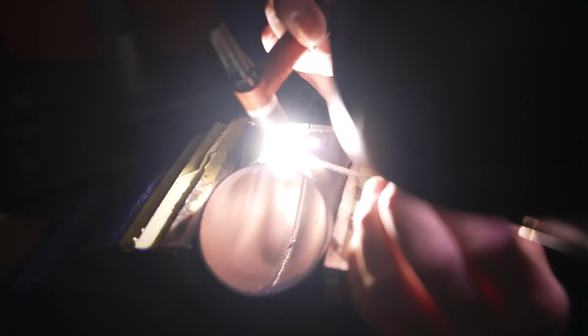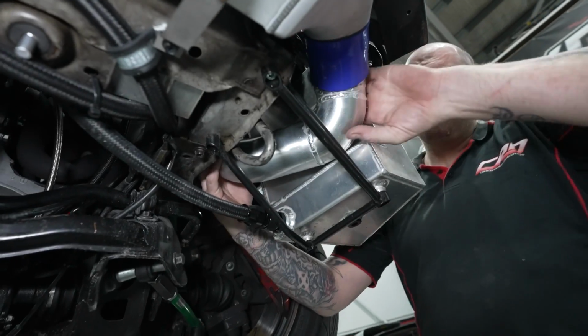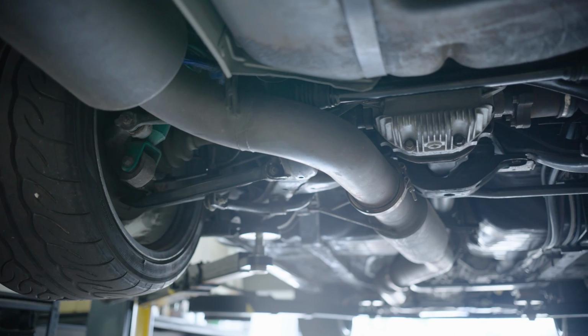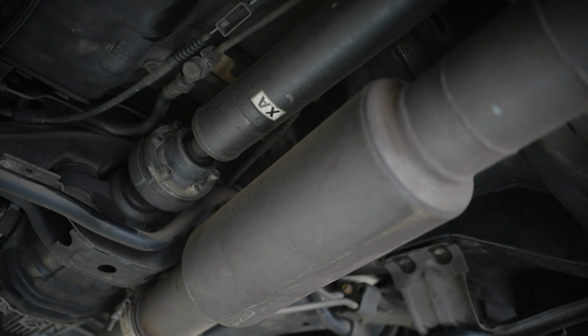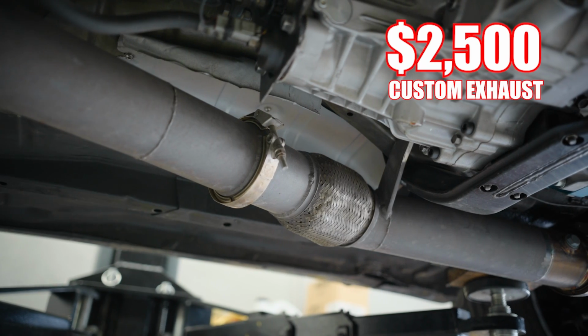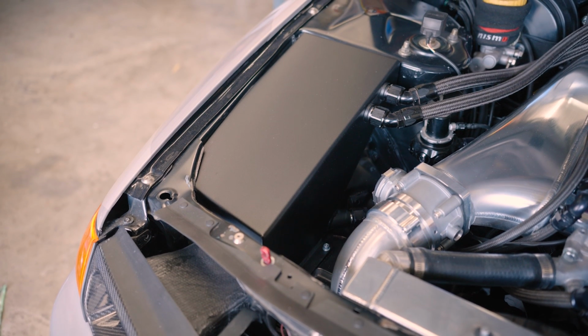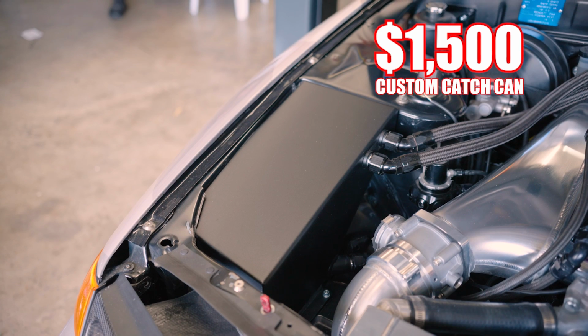This, plus the custom fabrication of the intercooler pipes, turbo lines and brackets, expect to spend at least $5,000 on having it all fitted up. You also need a custom 4-inch exhaust with AES muffler and resonator, which will set you back around $2,500 by the time it's fabbed up and fitted. A custom catch can and Dash 12 breather lines will set you back approximately $1,500.